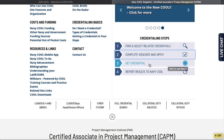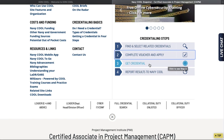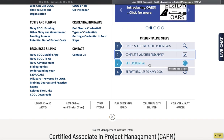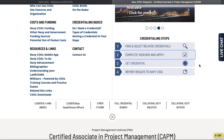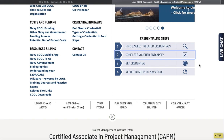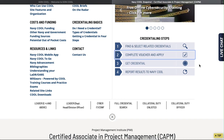Keep in mind, if you don't pass, you don't have to pay the money back, but Navy Cool won't fund another exam for you to take. So it's one shot at it per sailor, and you need to just pass. If you don't and you still want to take that exam, you're going to have to pay out of pocket for it. And then lastly, you need to report your results to Navy Cool. Whether you pass or fail, it's very important that you follow up with them and let them know if you pass or fail.